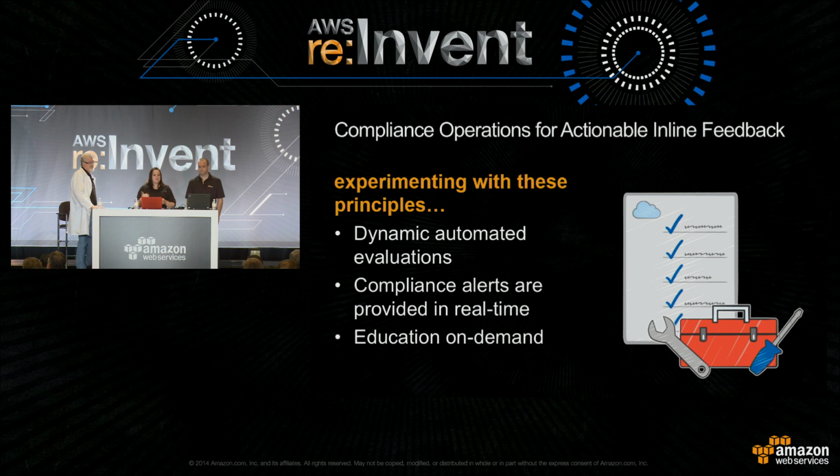In addition, there's a set of principles we put together. We wanted our compliance operations to change and become more dynamic. We were no longer going to use just manual checklists and Word documents, but we really needed automated evaluations. How did we do that? We realized we had to work differently. Our analysts had to code. And we also realized that we had to come up with a way to do this in near real time.